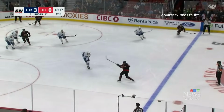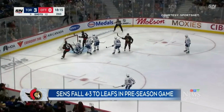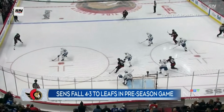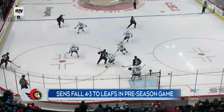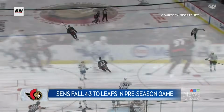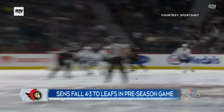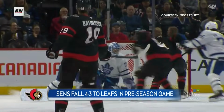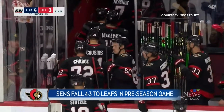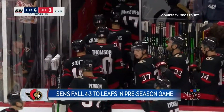Rick Nash off the post scores. Ridley Greig tapping one in to get the Sens on the board in the second period. The Leafs would skate away with the 4-3 win. That's fine. It's only preseason, and in fact, it's the only preseason game at home this season. The Sens and Leafs will face off again tomorrow night for more preseason action in Toronto. There's some games for Ottawa in Quebec City.